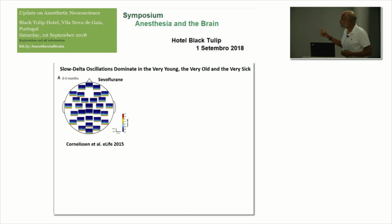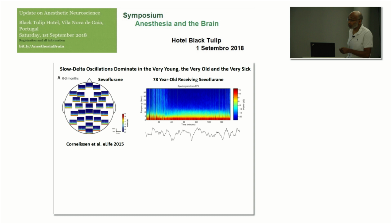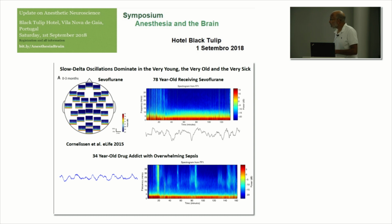And then I'm just going to throw in a couple of factoids, which we'll come back to at the end, because they fit in conceptually right here. In very young kids, 0 to 3 months of age, all you see are slow oscillations when you anesthetize them. In older patients, you very frequently see just slow oscillations, no alpha oscillations, when you're using ethers or Propofol. And then in patients who are really, really sick, like when I get patients who come down from the ICU that have had overwhelming sepsis or this sort of thing, the EEG often shows just very, very large slow oscillations, right?